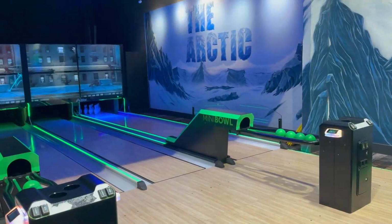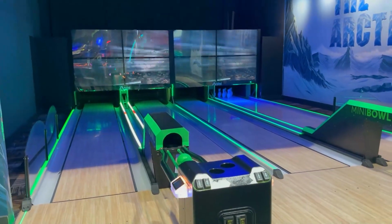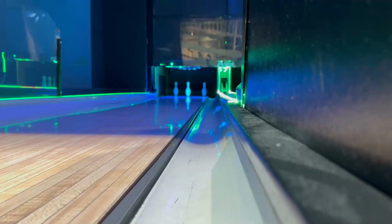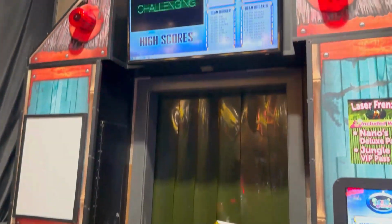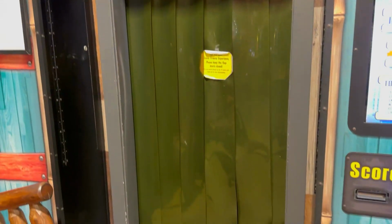So we were also intrigued about the bowling, which is why we came here to begin with, and kind of disappointed it was mini bowling. But, you know what, still made the best of it and had fun regardless. And I even got a strike, which is nice. And they actually had a working laser maze machine here, so that was quite cool.